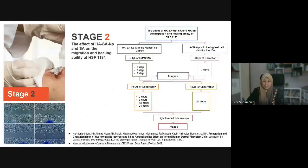Well, this is the essence of my presentation today. The resorbability properties of these materials, and the effect of the sample extract on the migration and healing ability of normal human fibroblast cells, which are skin cells, were further studied using a cell migration assay. This HAESA-NP will go through two types of studies. In the first assessment, the media was treated with HAESA-NP, hydroxyapatite, and silica aerogel for 7 days for comparison. Then the resorbability pattern of HAESA-NP was further analyzed by treating with HAESA-NP at 3 different days, which are 2, 5, and 7 days. Then the ability of the cells to heal and to migrate was monitored within 24 hours of scratching.